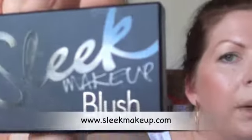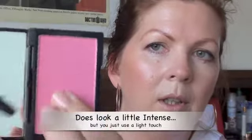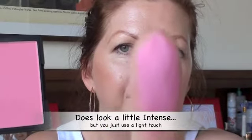Another blush that I think is really outstanding, both in quality and value, is one that I have from Sleek Makeup. It's in Pixie Pink. This is also one that I ordered directly from the website. I'm the type of person that tends to collect coral blushes. I made myself get a pink one just to have something different in my collection. It does give a really natural flush of colour.